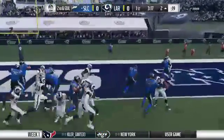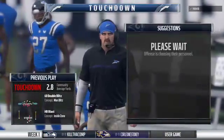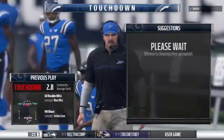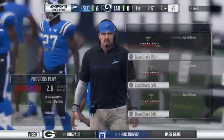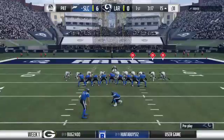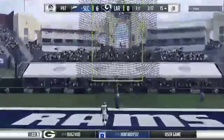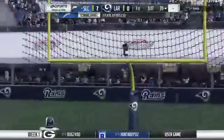They'll try to punch it in with Fournette, and he is into the end zone for a touchdown. A great play there, taking it in from 2 yards out, and his guys have taken a first-quarter lead. And it's good to make it 7-0.